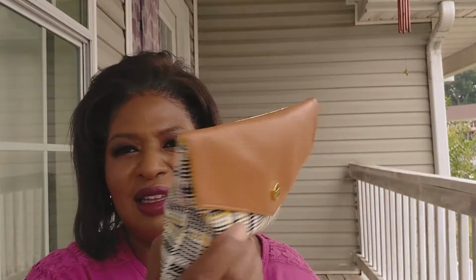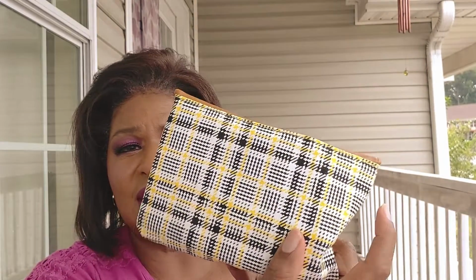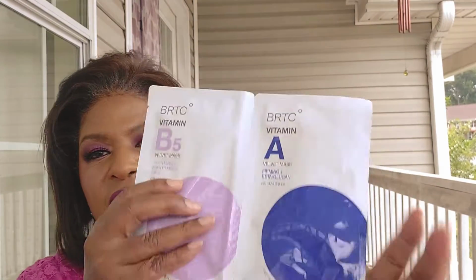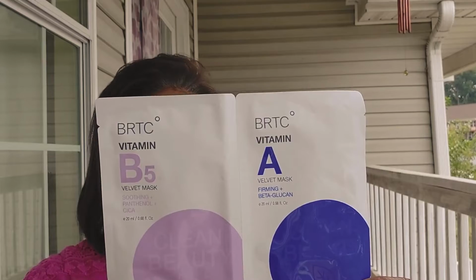Okay, now on to the actual Ipsy bag for this month. It comes in this bag. It's pretty. I like the yellow running through the plaid houndstooth, I think this is called. But anyway, I like the pattern and the yellow running through it. So outside of the bag, first we have these 2 masks. Vitamin A mask, vitamin B mask. They're called BRTC Velvet masks.